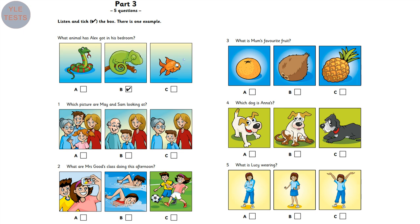Three. What is Mum's favourite fruit? Mom, can we have this coconut? Well, they're very nice, but I can't open them. What about these oranges? Okay, they're my favourites. And let's have this pineapple too.